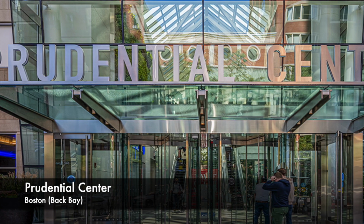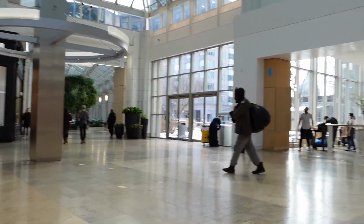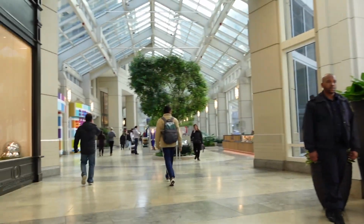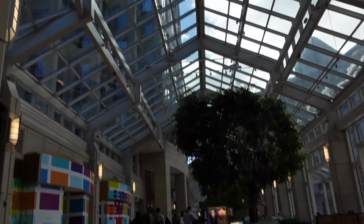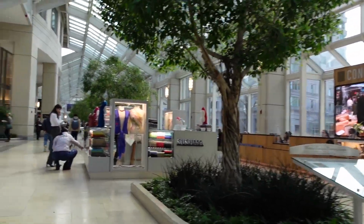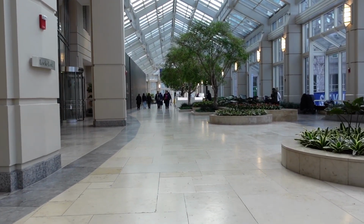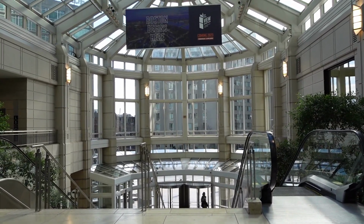And now we are heading to the Prudential Center. The actual shopping center of the Pru is pretty much your standard mall, although the stores are a bit more upscale. This is the visitor center here, the concierge. That's the elevator over there to the left. This is the main lobby.